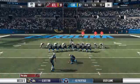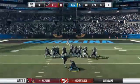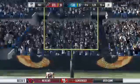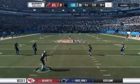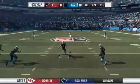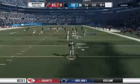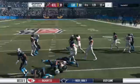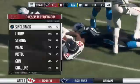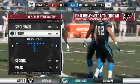Gano now to add the extra point. And they will take a 7-point lead now. Out is the kickoff unit as they run up and send this one away. This is taken at the 3. And nice work on the return as they'll start their drive just past the 30-yard line. Atlanta now coming out on the field.